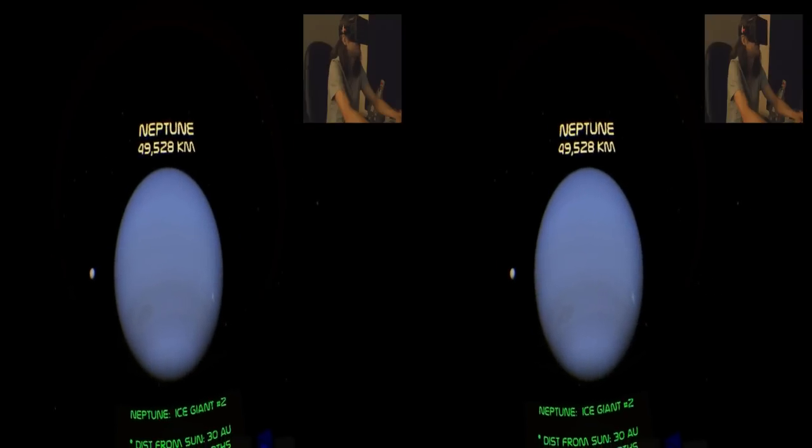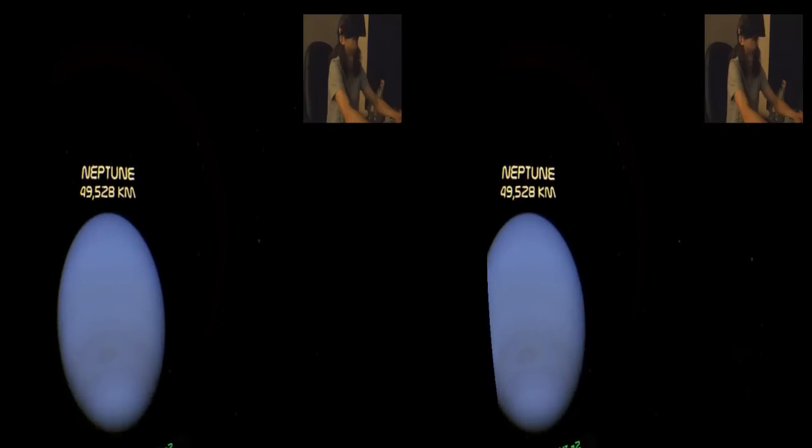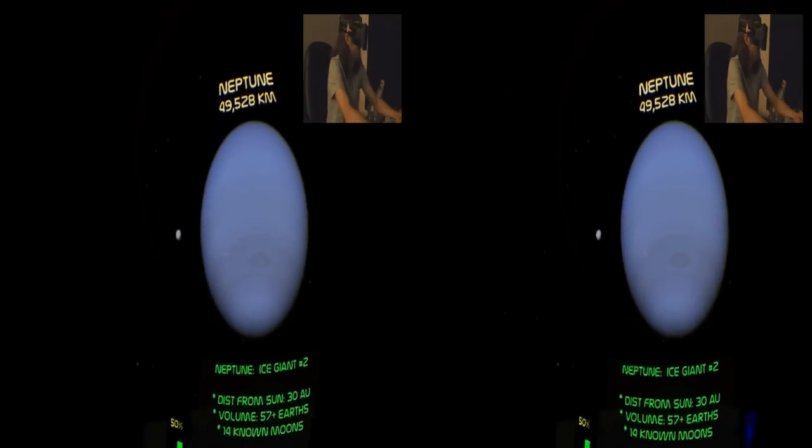49,528 kilometers, almost as large as Uranus, but not quite. And there's a ring. Wow. That is awesome.